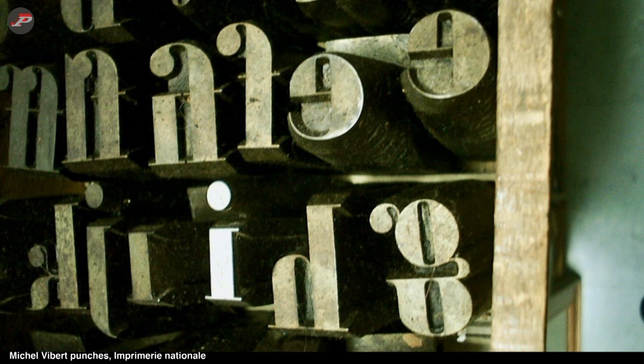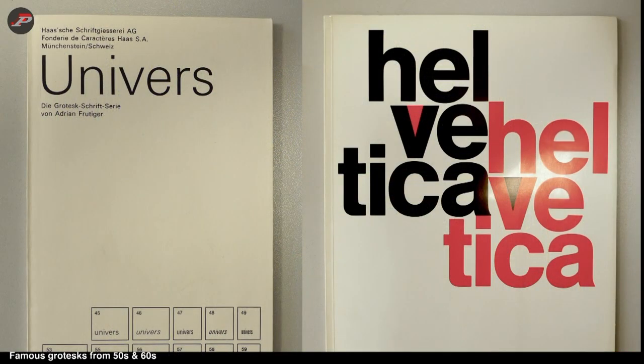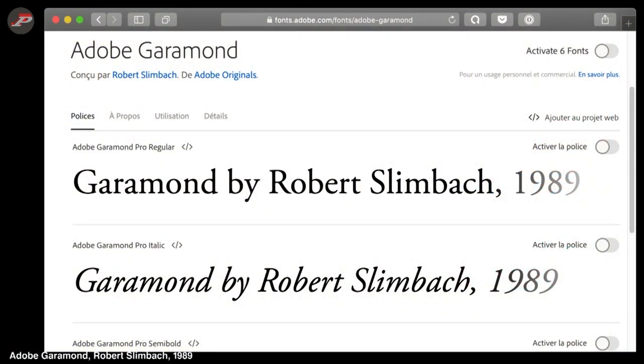Then if your basis is a printed specimen of a famous grotesque from the early 60s. Or if your reference came from the digital world, such as Adobe Garamond. Let's go further. Your own design based on Antoine Augereau type is finally published. Type critics will comment on it.